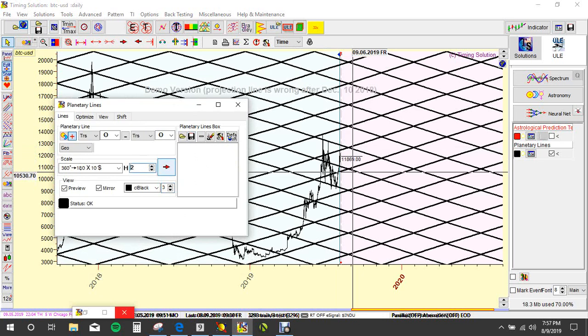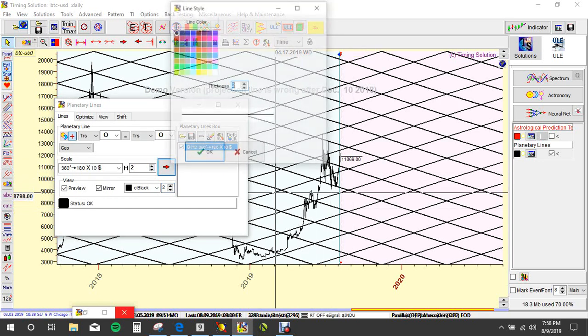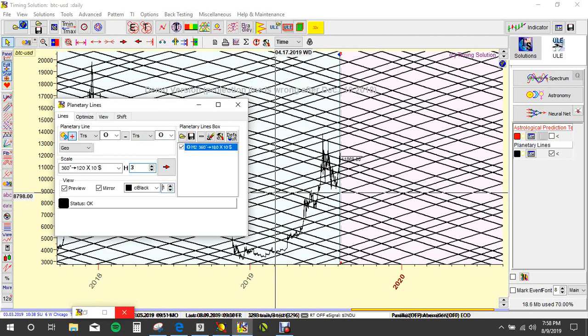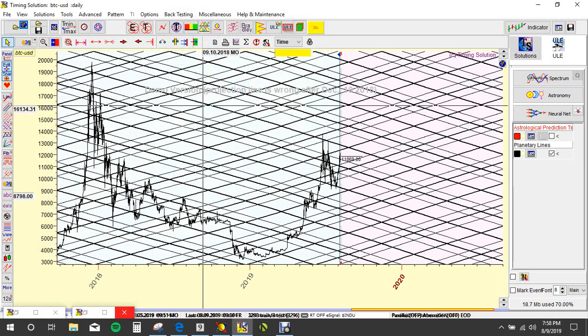You go ahead and add on your second harmonic, and I like to make that just a little smaller, so it kind of shows the middle of the first one. And then I add on the third harmonic, and I make that one a little smaller still, and that adds the first, second, and third harmonic. And at these intersections here is where you tend to see shifts take place in the market, and it's really quite impeccable to see in real time.